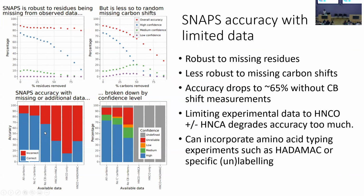I was also interested in whether this kind of method would work if you had a more limited set of data. For example, suppose you were using this on a protein which was not uniformly carbon labeled. That would limit the number of types of experiments you could do. And I was simulating that by excluding certain categories of shifts. So the carbonyl shifts don't make a huge contribution to the accuracy. The C betas more so, but you're still at about 65% accuracy without including any C beta shifts.